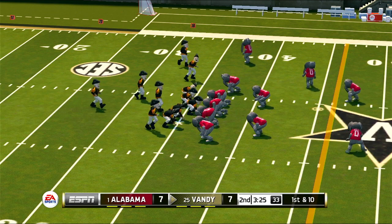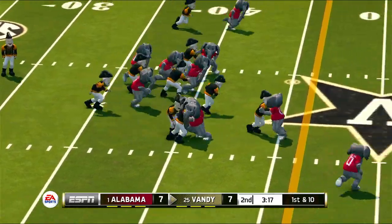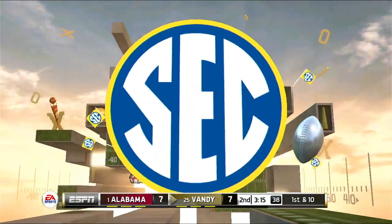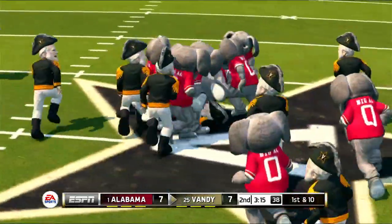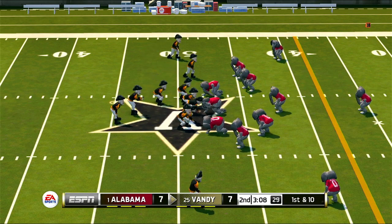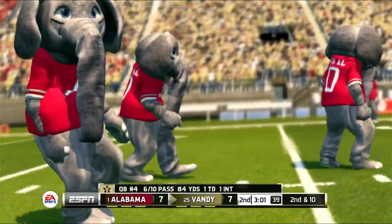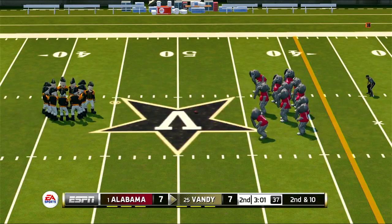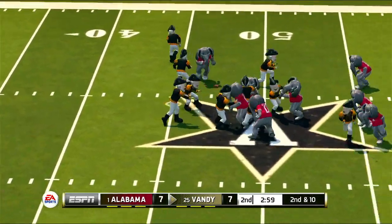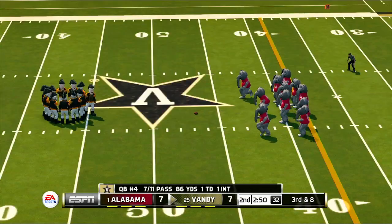We've got a first and 10. Ball on the 36. They'll bring him down to the 49-yard line. Second down, 10 to go. Ball on the 49-yard line. Here's the throw. I don't think he got anything on that. Number 10 on the tackle at the 47-yard line. That'll bring up third and 8.